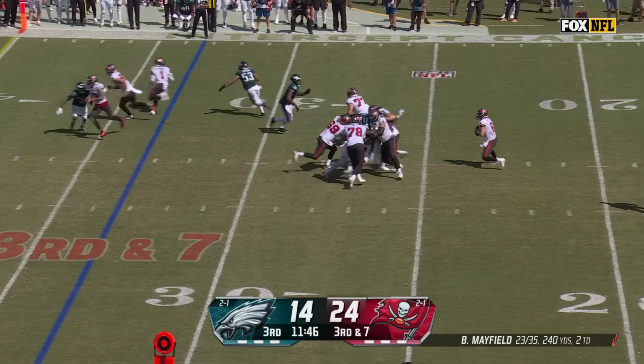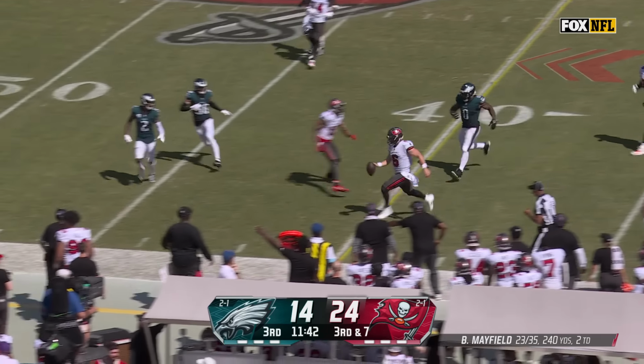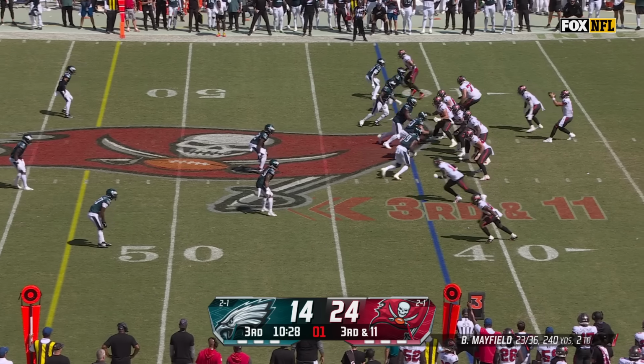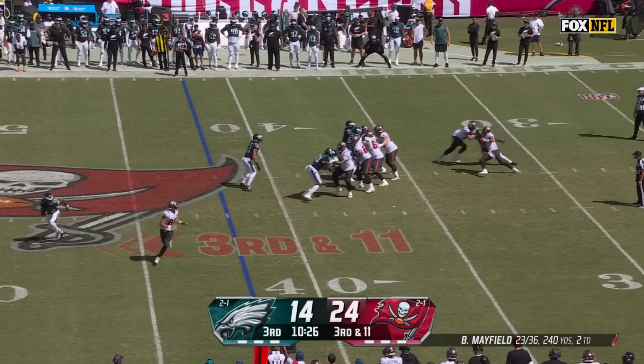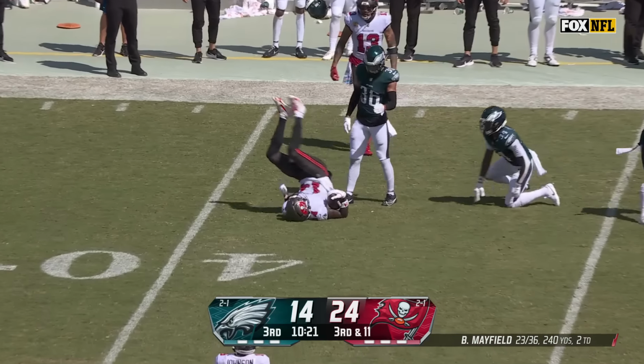Third and seven, blitz coming. Mayfield has room to run. He's going to try to take off and get there, and he does! First down for the Bucs. Third and 11. Pressure. Mayfield steps away, throws across his body. Good throw and catch for another first down.